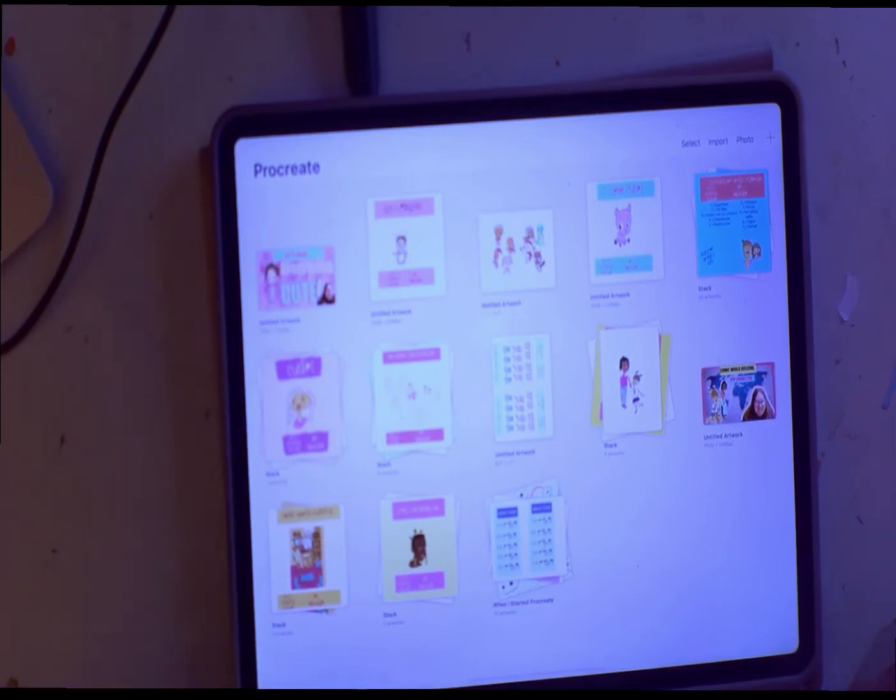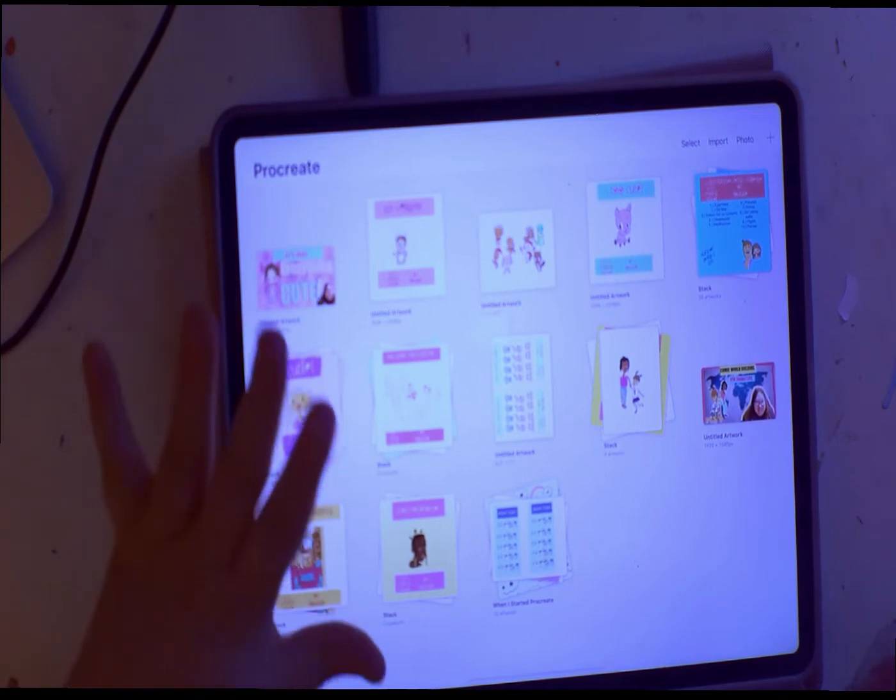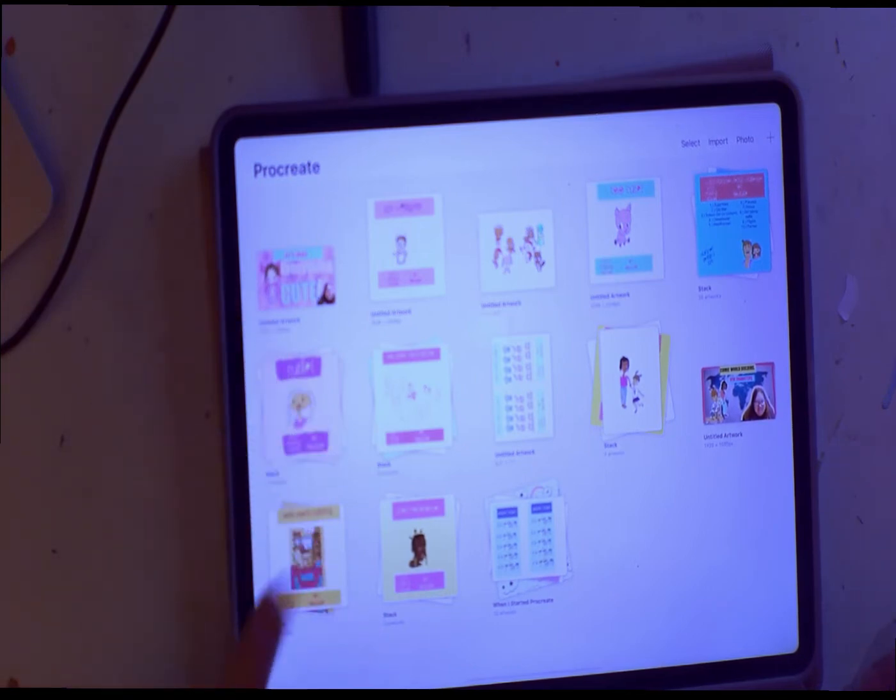The reason the lights are dark is that you guys will not be able to see the glare on this, so bear with me. Some of my videos do have light in them. Some of them don't.